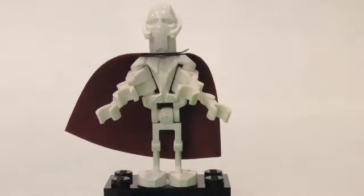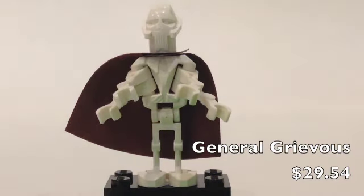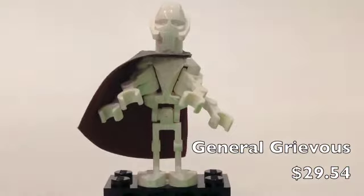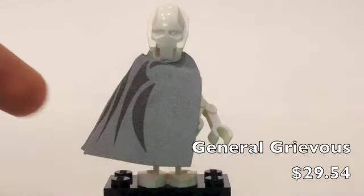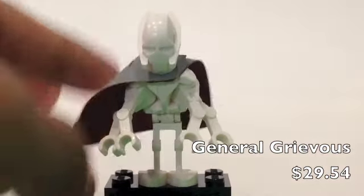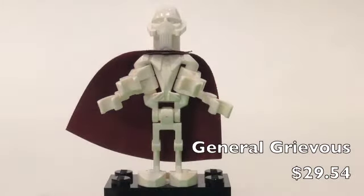Alright, so starting off at number 10, we have General Grievous from the 2005 General Grievous' Wheel Bike set. The General Grievous figure was released in a couple of sets, but what makes this one quite expensive, at around $23, is the fact that his cape is actually a double-colored cape. You have the gray on one side and the red on the other, and that's pretty much what makes this figure rare. Plus, that was the only time you've ever seen General Grievous' cape. The actual figure itself is only like $5 to $10, so the cape does add quite some value.